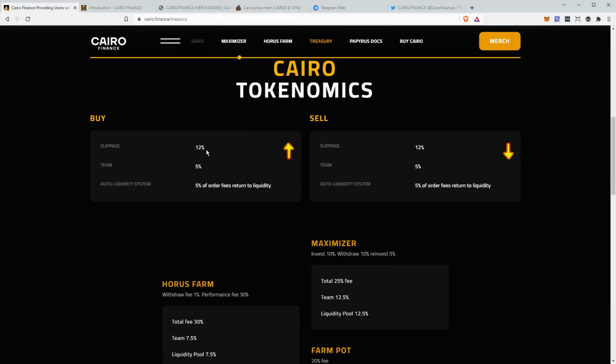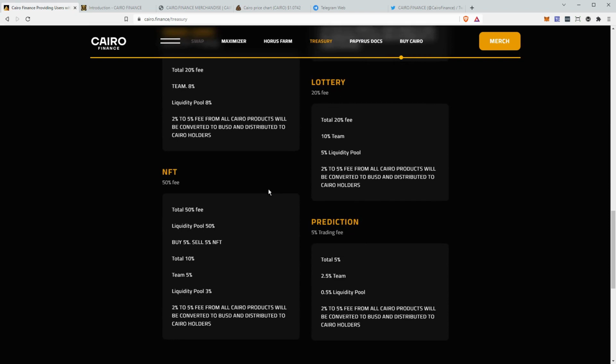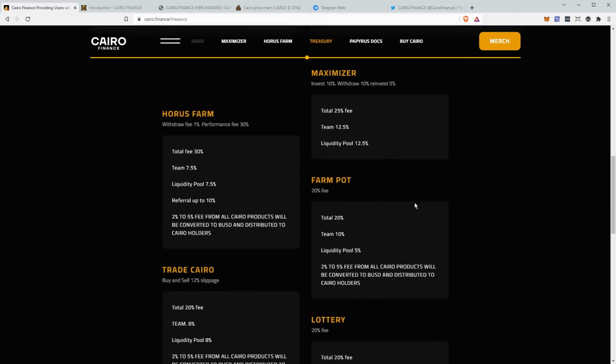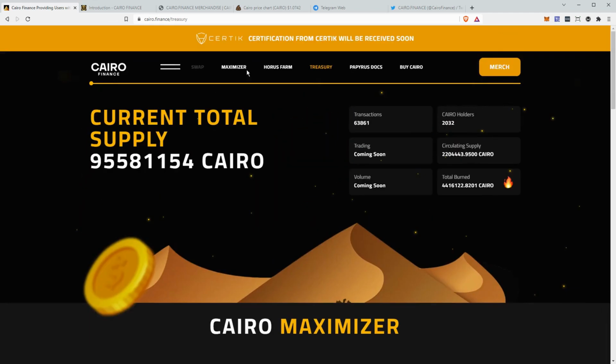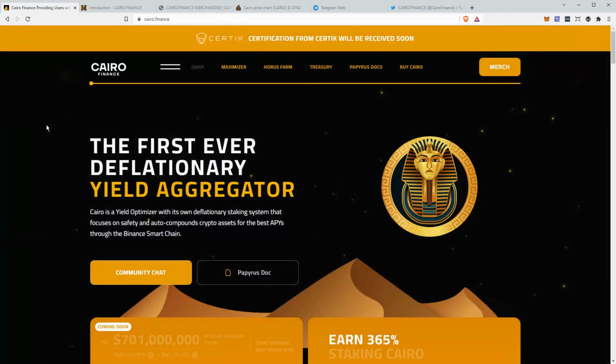Also, I wanted to let you know that the CAIRO token economics is a 12% slippage. 5% goes to the team, 5% goes to return to liquidity. This is on buy and sell, and then you can also see what the breakdowns are for each of the maximizer, the farms, the trading, the upcoming NFTs, the prediction pools, all this kind of stuff you can see right on his website. So again, I hope you guys enjoyed this tour of CAIRO Finance. I think we're very early on in this protocol, but I really like what I see so far. So I just wanted to let you guys know that this is out there and available.